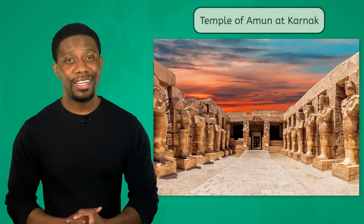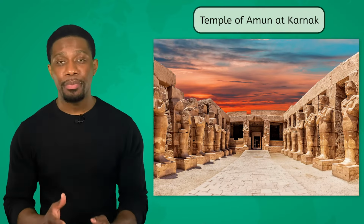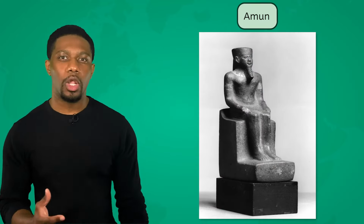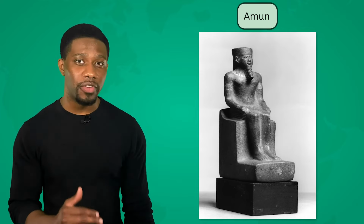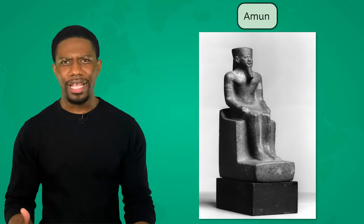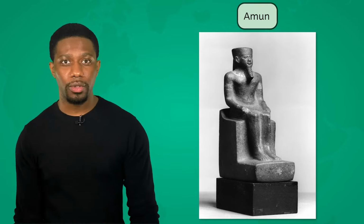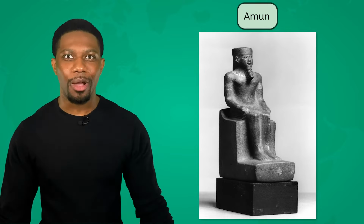Wow. This is one of the coolest, the Temple of Amen at Karnak. The Temple of Amen was the launch pad of a huge religious festival. They'd carry a huge statue of the god Amen in a parade all the way to another temple. It was like an ancient 2-week block party.